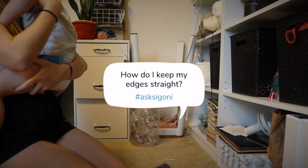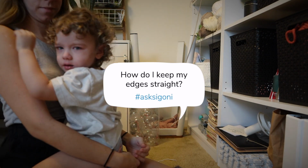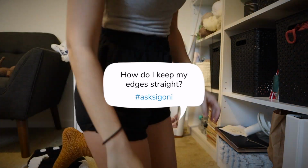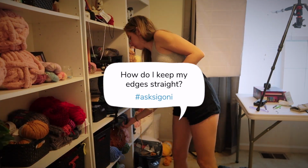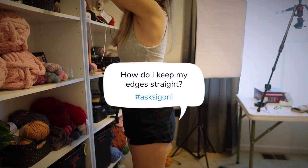How do I keep my edges straight? You won't be surprised when I say that this is one of the most common questions that I receive. There are several different answers that I can give you. The first way to keep your edges straight is to count your stitches. That's really the best way, because if your stitches are off, then you'll know exactly why your edges aren't straight.